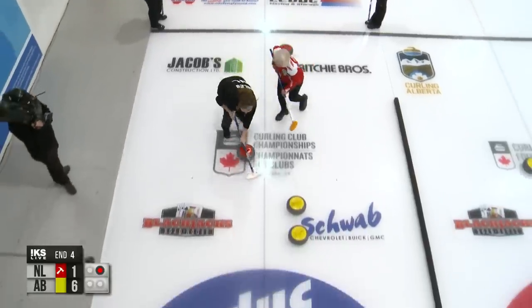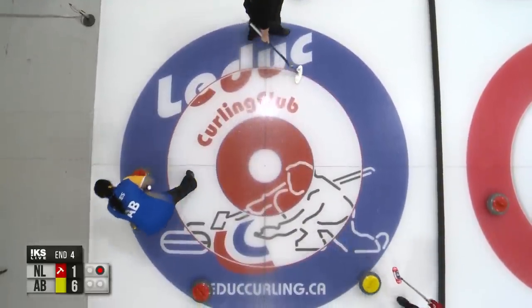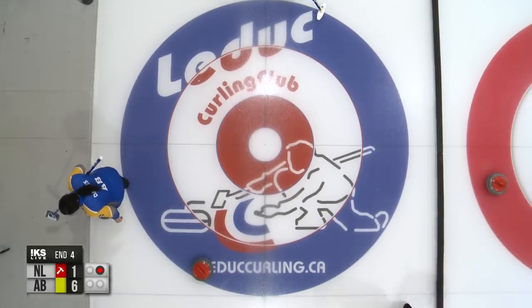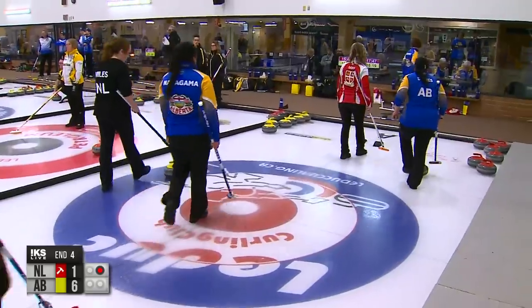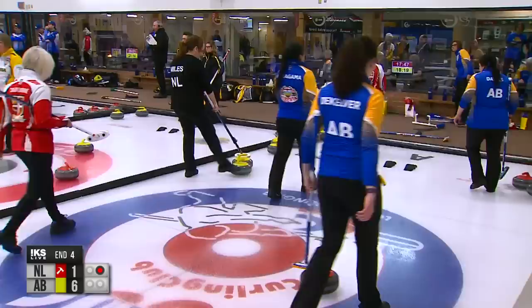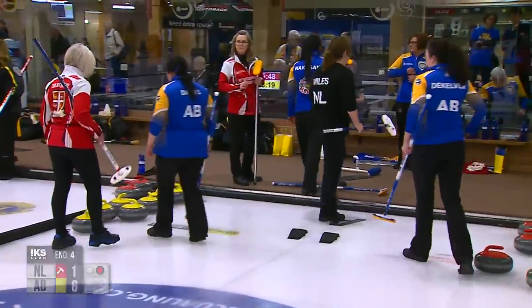Needs to come up a little more. Does make contact with it, so it's out of play. Unfortunate there to roll out, but they will score, so they'll get a point, and they'll trail by four. Just a little disappointing when you can see that deuce and it just slips away from you just so slightly.